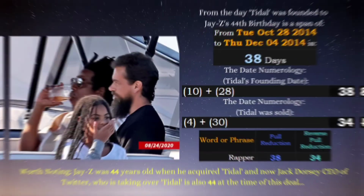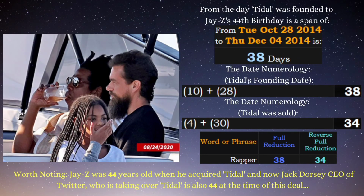Alright, so I want to point out a few more things that I found fascinating while looking into the day Tidal was founded and the day Tidal was sold over to Jack Dorsey. As you can see, first and foremost, looking at the date numerology, from the day Tidal was founded to Jay-Z's 44th birthday is a span of 38 days. And the date numerology Tidal was founded has date numerology of 38. 10 plus 28 equals 38. The date numerology for when Tidal was sold, 4 plus 30 equals 34. Notice that matches our rapper code of 38 and 34. And again, it was a rapper, Jay-Z, who founded the music service Tidal and sold the music service Tidal.